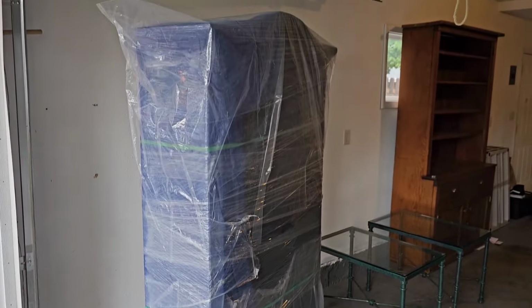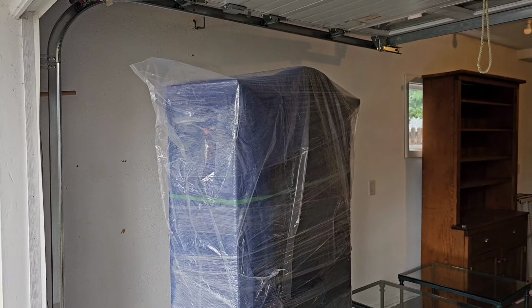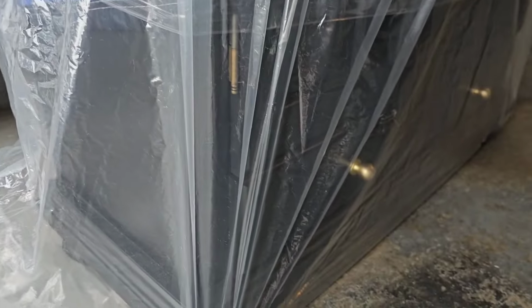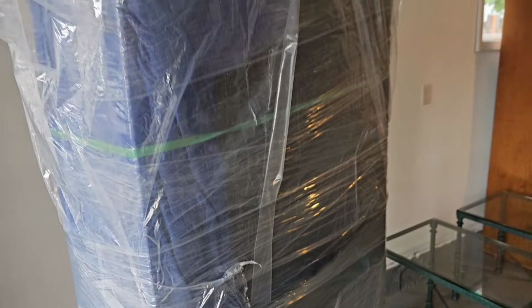Megan just sold this black one. It's not real pine, it's vintage, so I'd imagine it's like 90s, like '99. But she painted it black. You can see down here. I'll put up a picture right here of what it looks like. So there you get the idea.